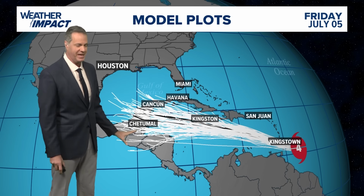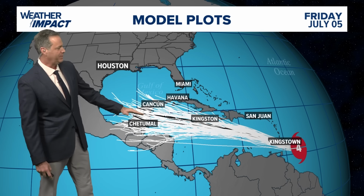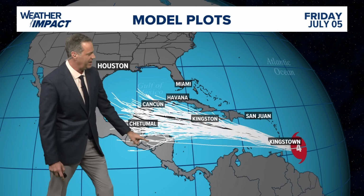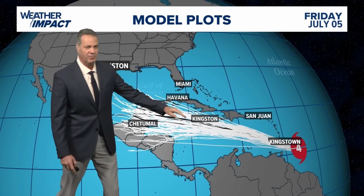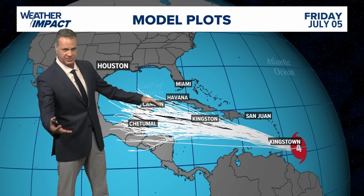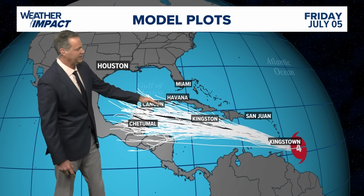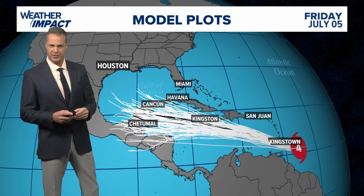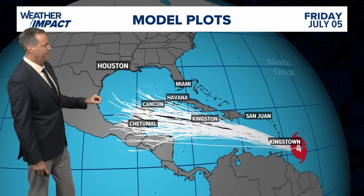And then these are all the spaghetti plots. As you can see, they do in general take it into the Yucatan Peninsula, but there's a spread. We could see it on the southern edge of that track going into Honduras and Nicaragua or Belize, or it could ride the northern part of that track, again, just statistically as likely. And if it were to shoot the gap, the Yucatan Channel, and get into the Gulf unscathed, that would be something that would be a little bit more concerning to we here in the western portion of the Gulf of Mexico and on the Texas coast.